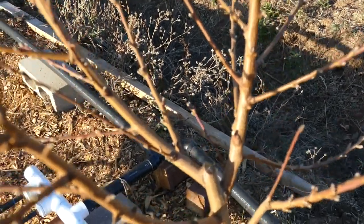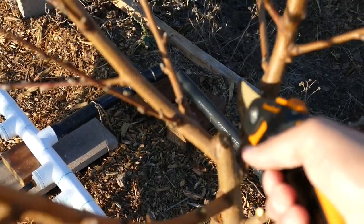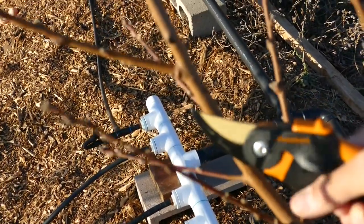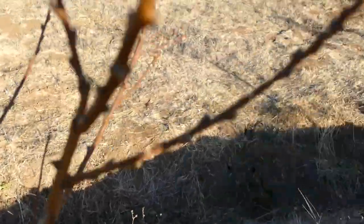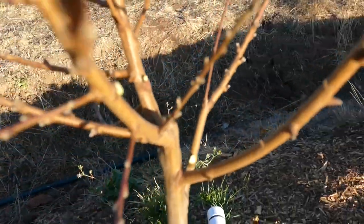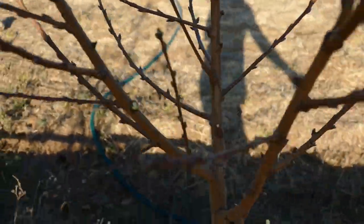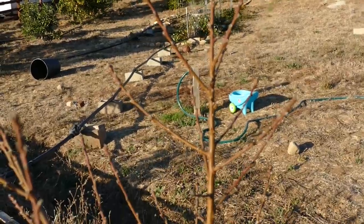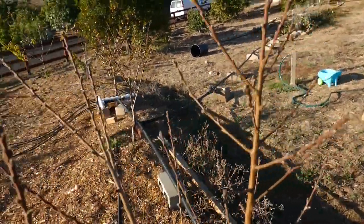Let's see, I may as well take this little one off here. So not going to do anything too crazy here, going to take this off, so that's not really doing much for us except getting in the way. So yeah, you see the middle is pretty open now. Basically going to just kind of even out the branch growth now. Let's see. No, we don't want to zoom in, zoom out. So even out the tips kind of.